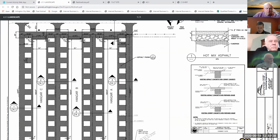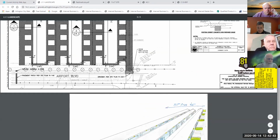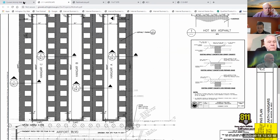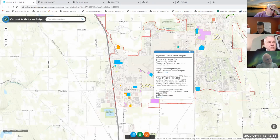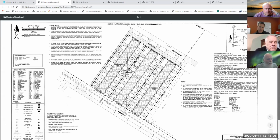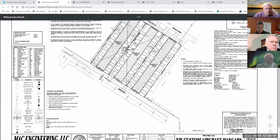Several hangars, 2 different builders here that are doing these hangars. I'll shift back to the other one here also. So that was McElrath. This is Northwest Custom Hangars. These are the ones that, you see, there's already a series of these built. They have the Quonset hut style end caps to the hangars themselves. So this is all along Airport Boulevard.